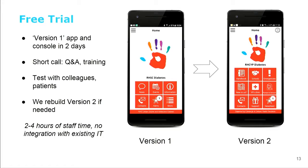As a company, most app companies will do this. They'll offer a free trial of an app. So on the left-hand side there is an example. This is Edinburgh, the Paediatric Diabetes Department up in Edinburgh. This was version 1 of the app, which we supplied to them. The logo was correct, the title was wrong, and the sections were wrong. And so they tested internally.